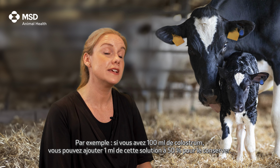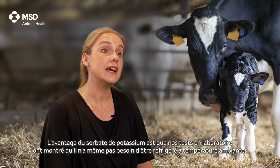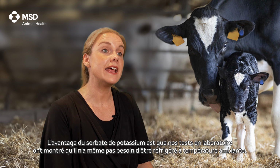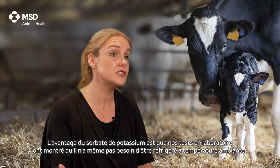And the beauty of potassium sorbate is that when we've tested it, admittedly under laboratory conditions, we find that at ambient temperatures, even at ambient temperatures, it doesn't have to be refrigerated, you can control the bacterial proliferation in colostrum.